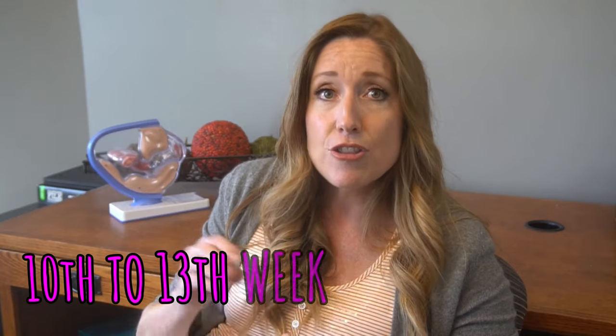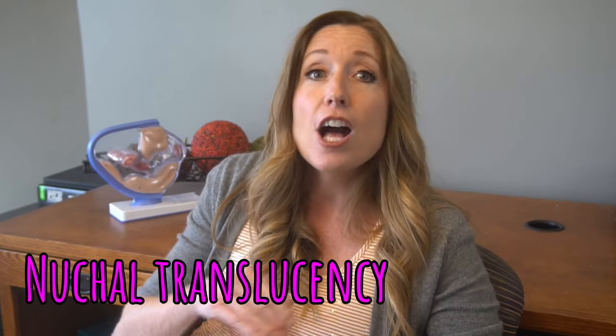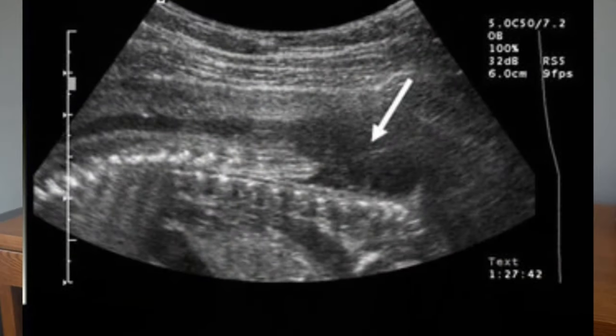Somewhere in the 10th to 13th week, with a combination of an ultrasound measurement of the back of the baby's neck called nuchal translucency, along with blood work, they can help determine your risk of having a baby with something like Down syndrome or trisomy 19 or spina bifida. There is also a test you can do in your second trimester as well, and we'll be talking about that in a few weeks. So be sure to hit the notification bell so you won't miss that video too.